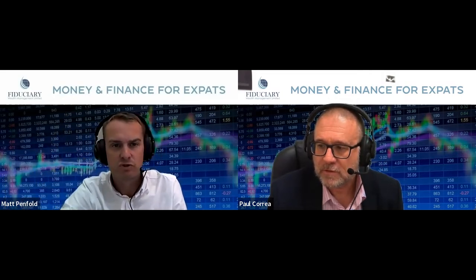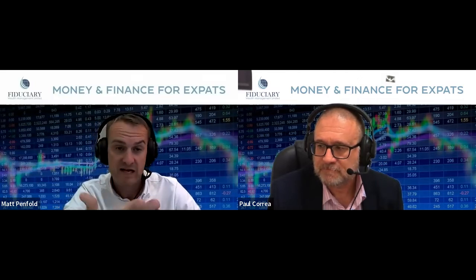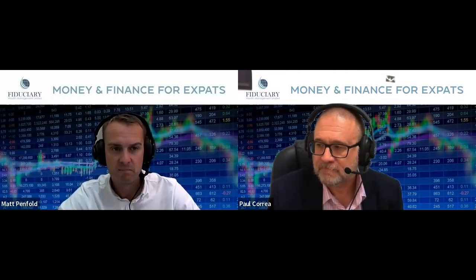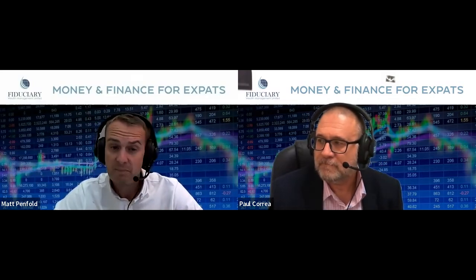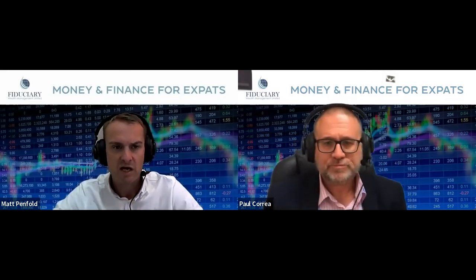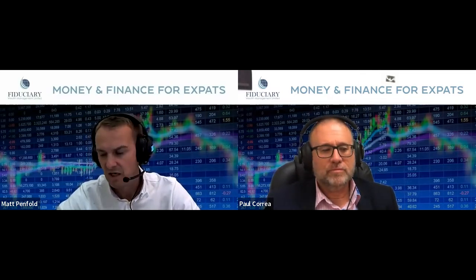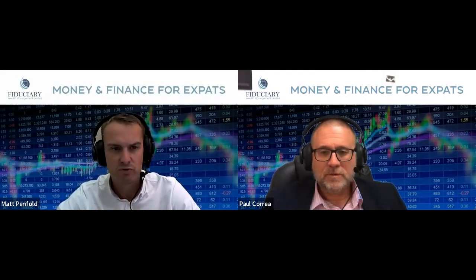But there's a much greater range of bands in Spain, and part of that is this combination of the regional and the national taxation that they use. There's also a basic allowance in Spain, but it's much lower than the UK. It starts at just over €5,500. It does increase slightly when you reach 65, increases slightly again once you reach 75, up to around 8,100.